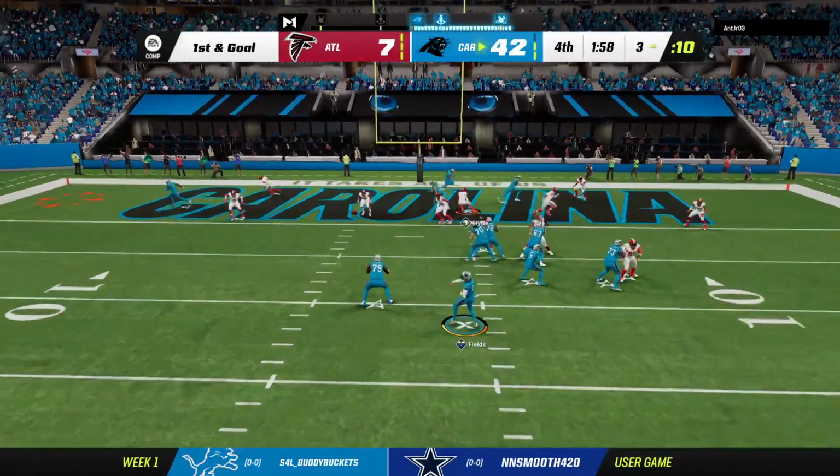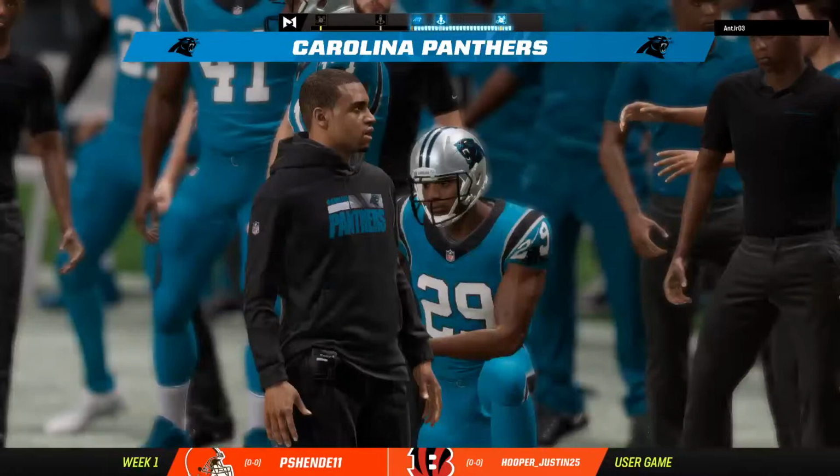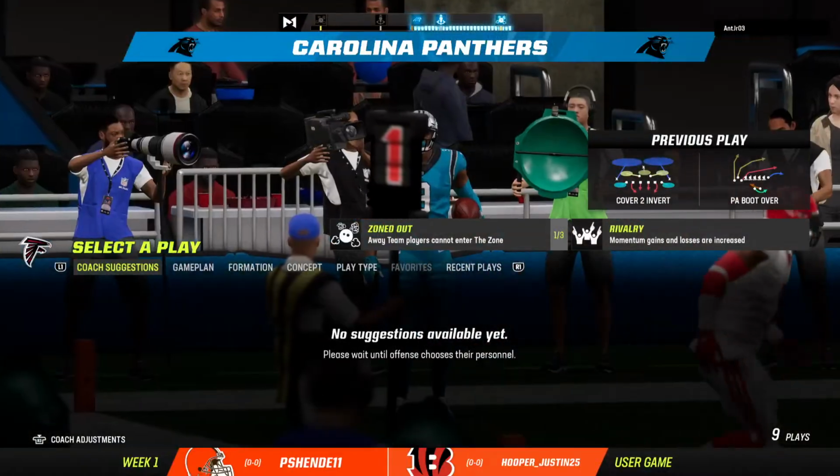Fields throwing again. And give him another 6. It's caught for a touchdown, and the blowout continues.